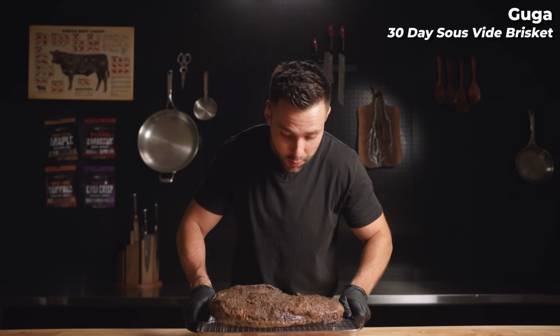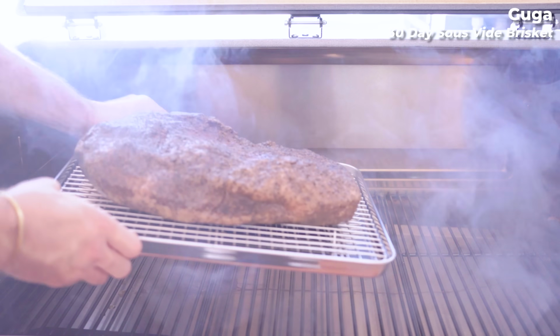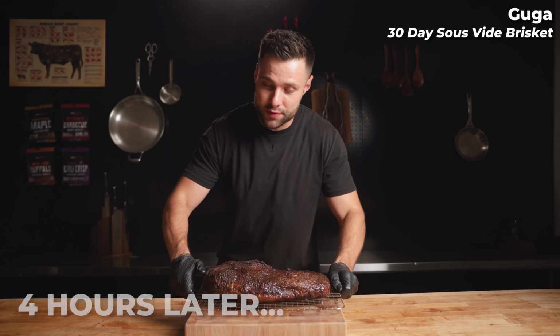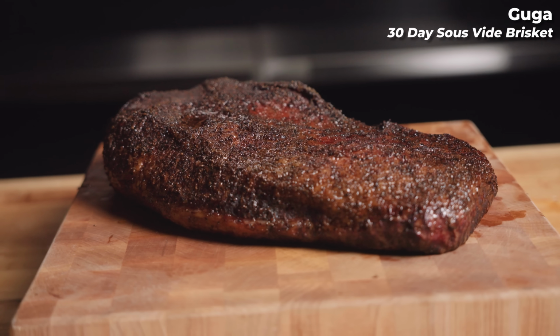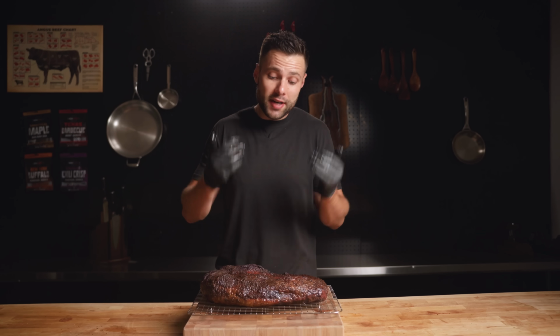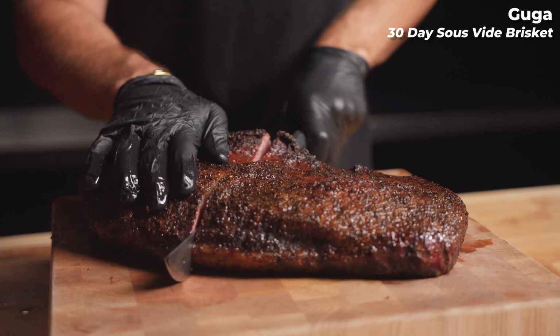Time to get it on the smoker, and I know it doesn't look that good right now. But watch this. All right, guys, 4 additional hours of smoke, and I can't lie, it is looking absolutely incredible. This brisket has never gotten over 130 degrees Fahrenheit, which technically means it should be medium rare. The only thing left to do is slice into it.